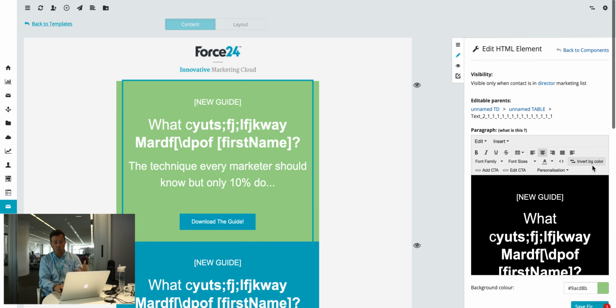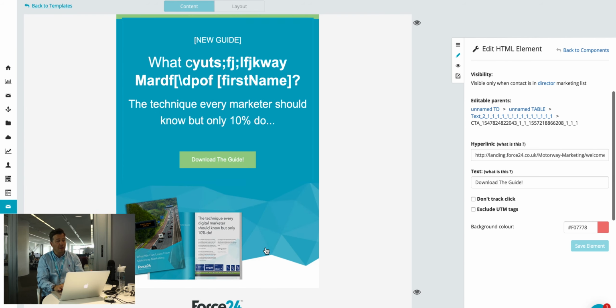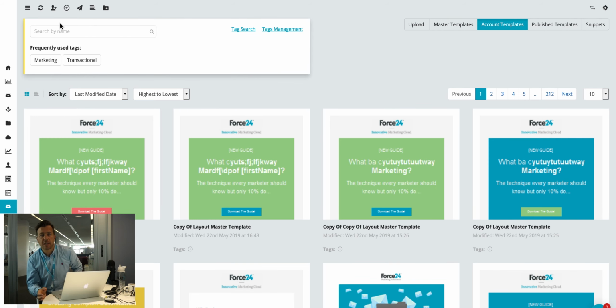So I'd then update the words. I'd update this button, and just to prove that it was me being lame, there we go. So I can change the colour of the button really quickly. It's just when I'm being lame, I can't. So I've now got my second email in the series that can be built within just a few moments. Now, when I say you've got 5 minutes to build an email, I don't mean that you should be rushing the text. Write the text ahead of time.